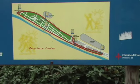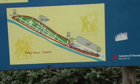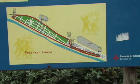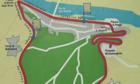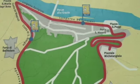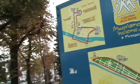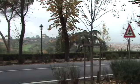Here's a map of Parco delle Cascine, and notice along the river, or the fiume Arno, is Viale Washington, Viale Lincoln. I'm at the right where it says Piazzale Michelangelo, and over to the left, across the park, is Forte di Belvedere, which I'm assuming is that over there.